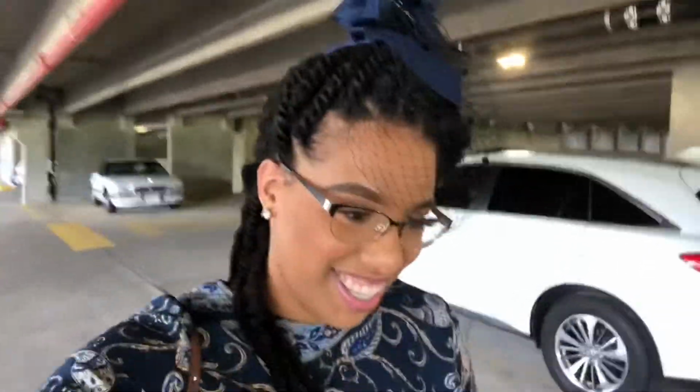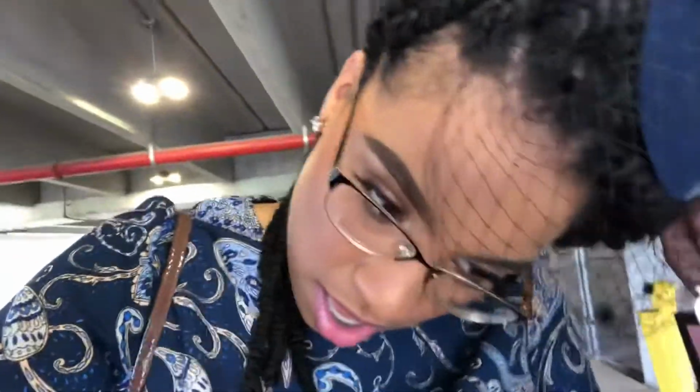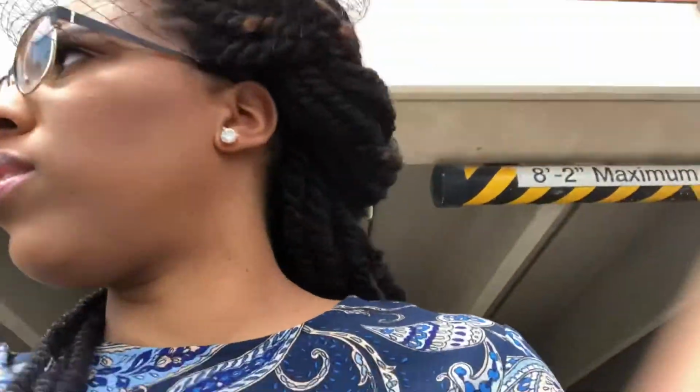All right, you guys, so I made it a little late, but you know how it goes. But I just wanted to show y'all my little hat that I'm wearing to this tea party. And I'm walking inside, so I'll try to get a full picture once I get inside. But yeah, this is what it's looking like. Really, really cute. I'm excited about this theme. Trying to push my thing over to the side a little bit more, but I'll let you guys know once I get inside.